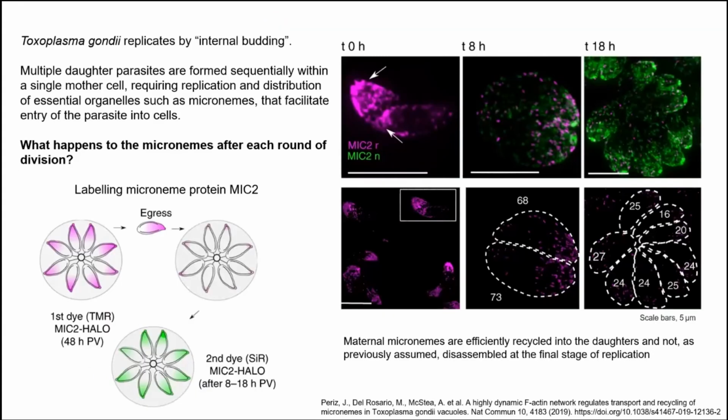A group here have used SIM to look at Toxoplasmosis and see how it actually replicates. One of the questions people were interested in is, when this parasite replicates within the organism, what happens to these organelles called micronemes, which facilitate the parasite getting into the cells. A parasite will multiply within the body: a single mother cell will form so-called daughter cells, which then go out into the organism. They will then reproduce and form another mother cell, and that way the parasite reproduces and develops within the infected host. So what they wanted to know is what happens to these micronemes.